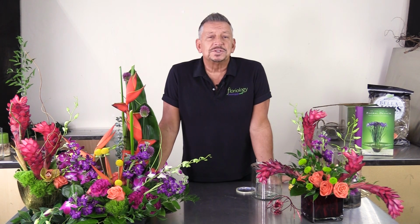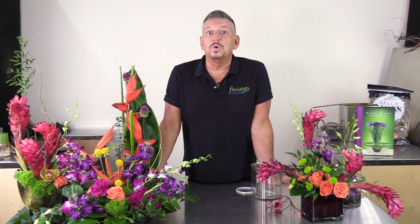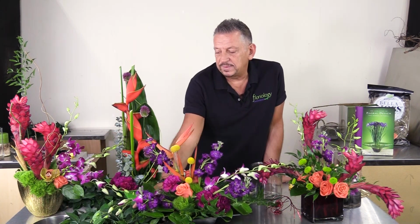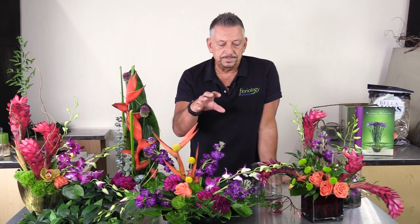So as we look at some of the options, I thought I would start with the basic. What I find quite often when someone starts to work tropicals into what they're already offering is something that goes a little bit more like this one does, where we've taken some tropical product, i.e. the Pittosporum and the orchids, and embedded it with more of that traditional style and traditional everyday floral product that we use. And that's fine, because a lot of people like that.